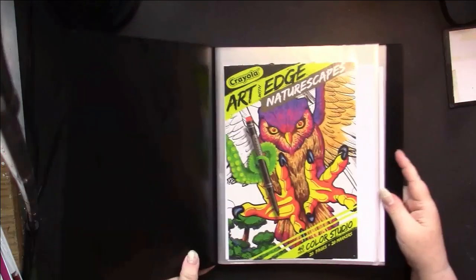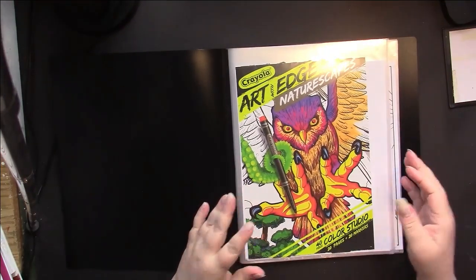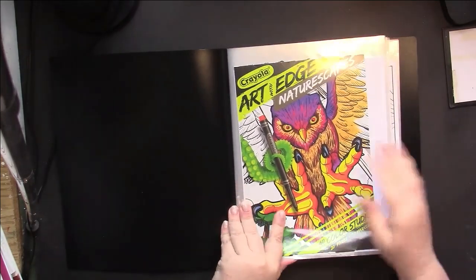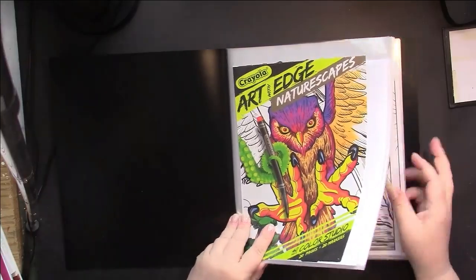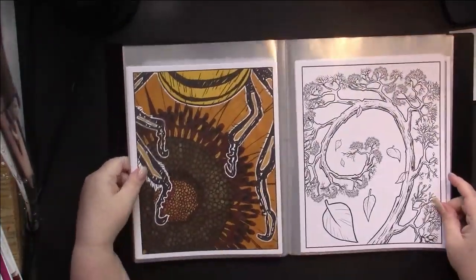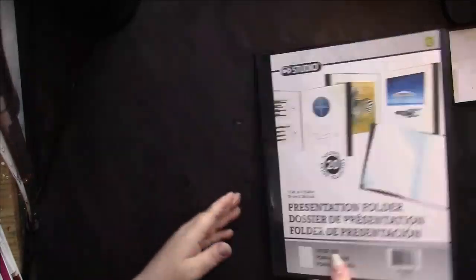Hey, we're coming up to the end. Okay, so this is a Crayola book, but you get it in the kit. It comes with the markers, and the pages are just loose leaf pages, so I've put them in here, and I've done one in here, which I really, really like. Did this. The pictures in there are pretty cool.